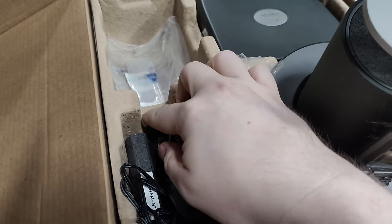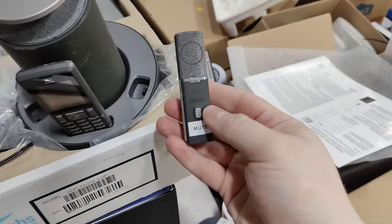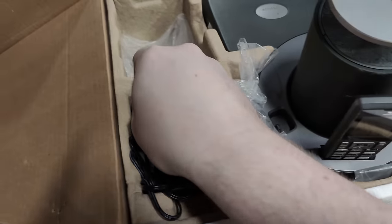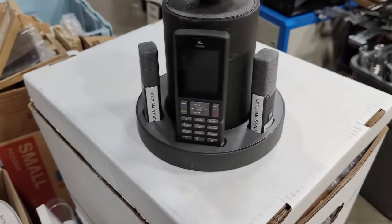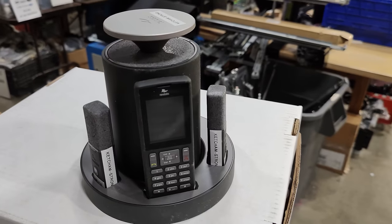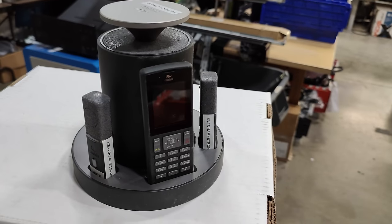And then these guys, I don't have the faintest idea. I think they say mute on them. I don't know if these are portable mics or what, but they go in the square hole. And there it is. This is the monolith that we've constructed. I'm not sure why. I'm not even sure what.